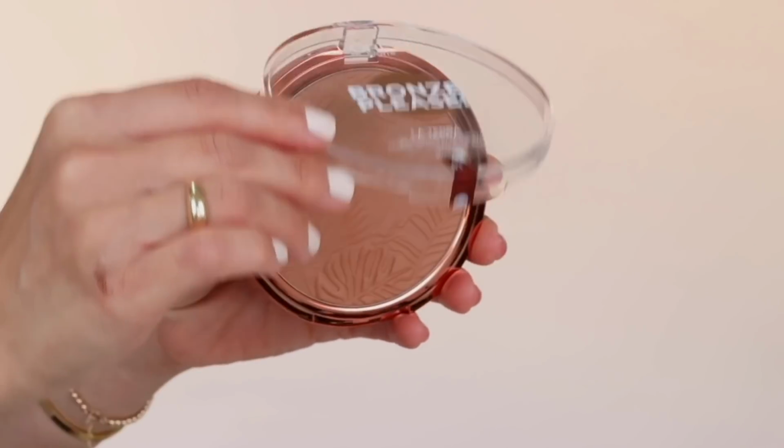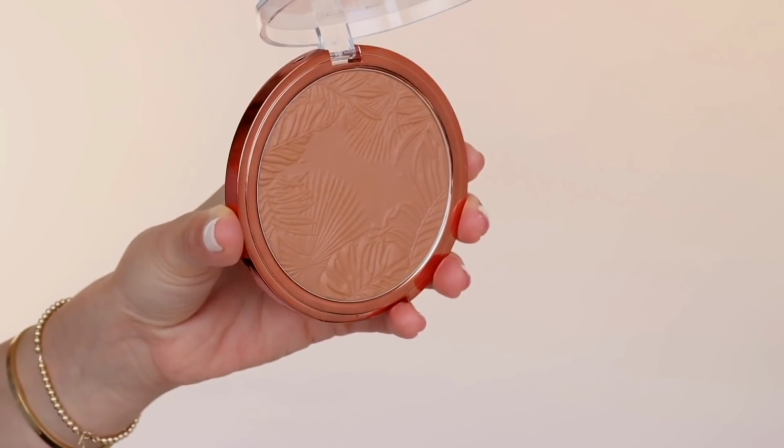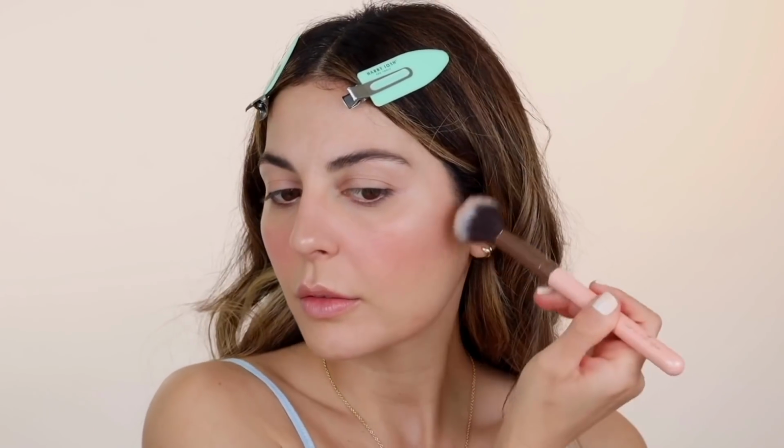Now I'm gonna go ahead and dust a bit of bronzer. This one is by L'Oreal, and I'm gonna use a fluffy brush and just dust this towards the end, just a little bit. Also on my jawline a bit. The skin looks really natural. I'm happy with it. So I'm going to move on to my eyes.